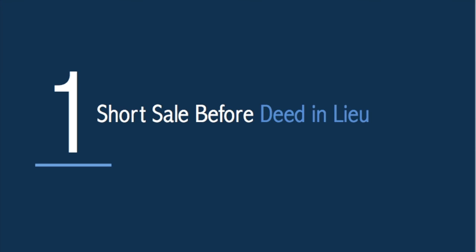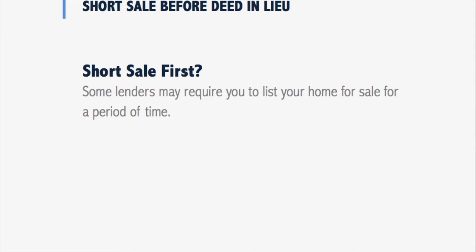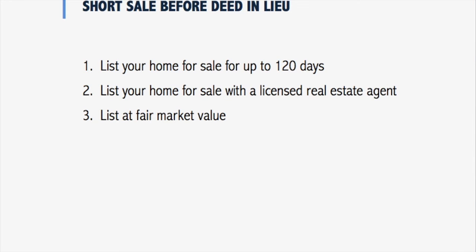So number 1, starting a short sale before deed in lieu. You may actually have to do that, and some lenders require it. It all depends on your mortgage investor. So starting a short sale first, do you have to? Well, like I said, some lenders may actually require you to list your home for sale for a set period of time. So these 3 things are common, and a lot of lenders do require it.